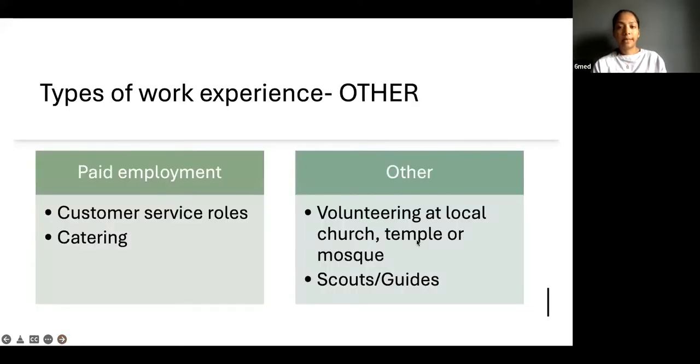So other types of work experience, as I mentioned, which are non-medical, could be paid employment. If you've worked in a customer service role, for example, working in Tesco, like in any sort of retail store, that's fine as well. Because again, you're learning communication skills, teamwork skills, how to deal with difficult customers, all of which can be transferred to medicine. Things like catering, again, because you're talking to lots of people, it's a lot of interaction and it's a people-focused job. That will be really, really useful as well, because again, you're developing your communication skills.